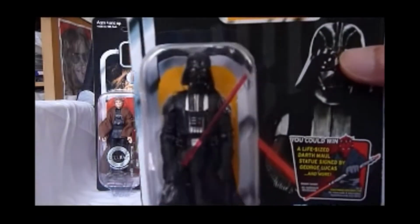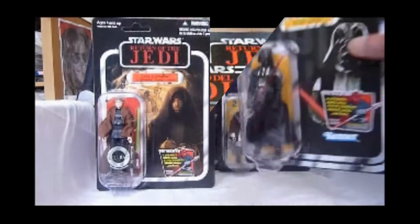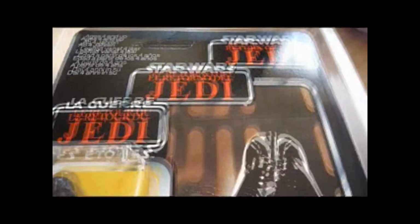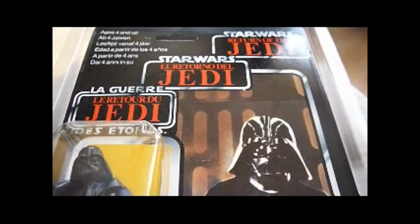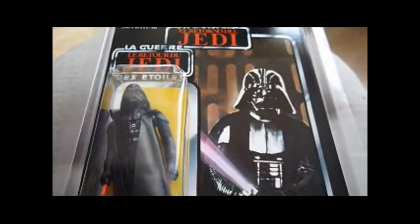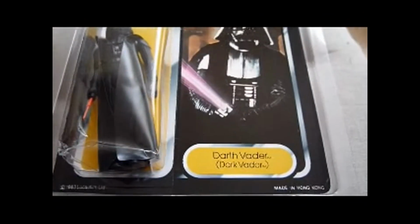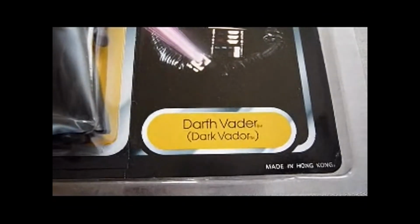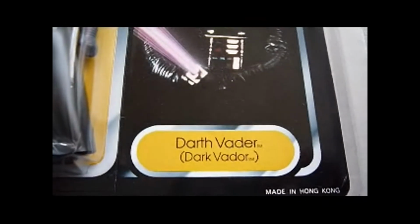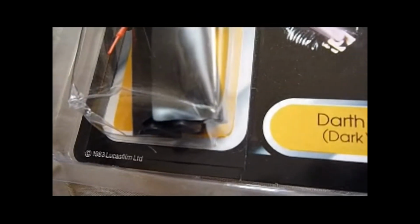Here's a better look at the figure. Great figure. Nicely detailed, nice silver highlights. And okay, it's another tri-logo card. It's Darth Vader. And it has the name Darth Vader, and it also has his French name. Bubble's pretty crushed, especially at the bottom.